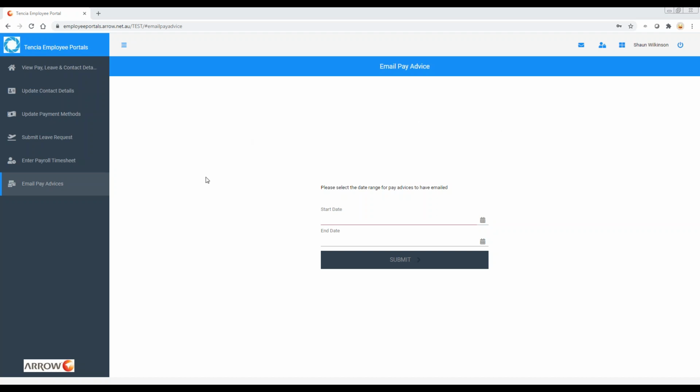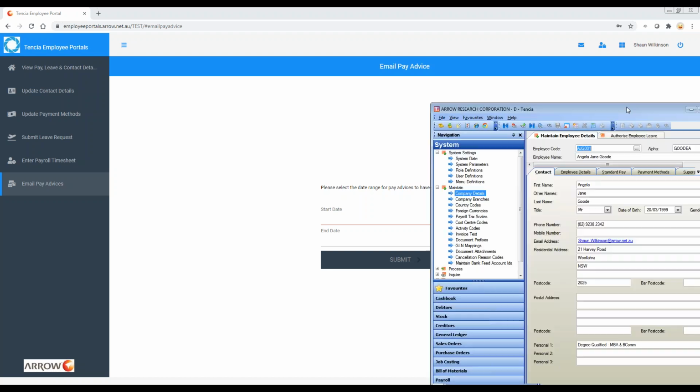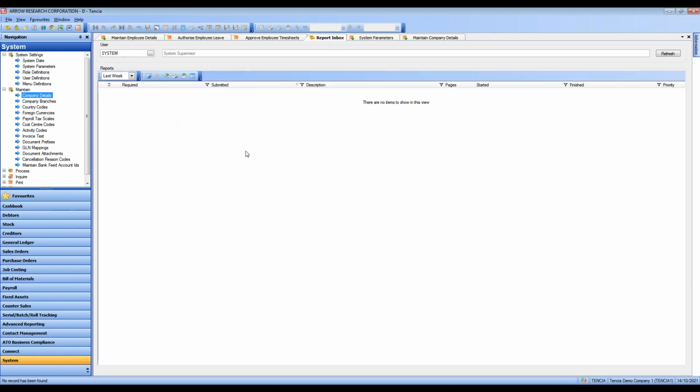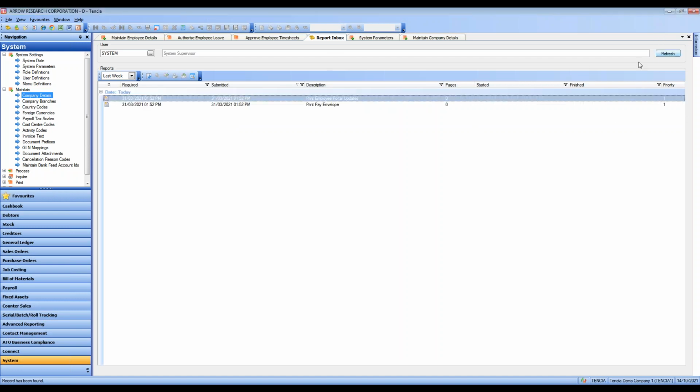If we then go back inside Tencia, we're going to be able to see what impact those have within Tencia itself. So I've just jumped back inside Tencia and brought that over to the screen. Now, the first thing that happens back inside Tencia is when something's processed, you get a report produced to the manager of the portal's report inbox. This would look as though it hasn't processed as yet. I'll just pull down the data.